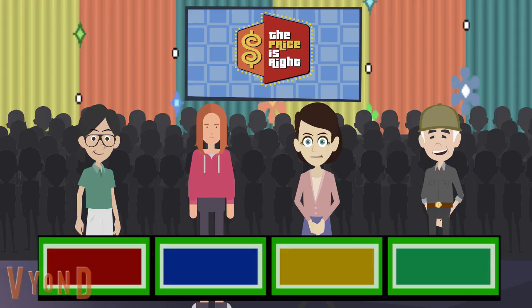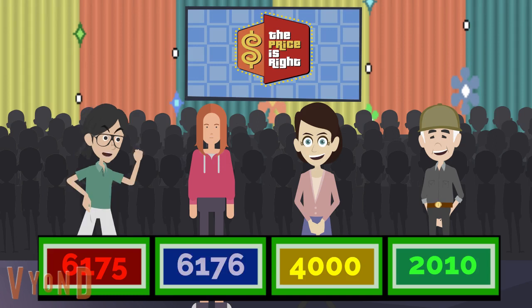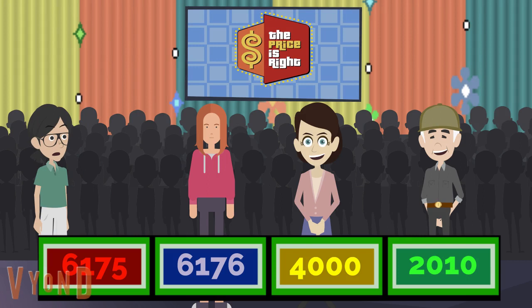A Rolex? I believe we have a $4,000 bid. Back in my day, it was about $2,010. I've never had a Rolex in particular, but I would go with $6,175. Easy. $6,176.